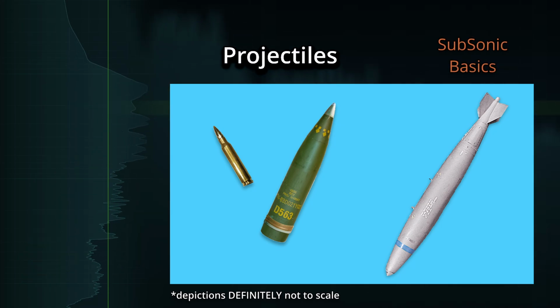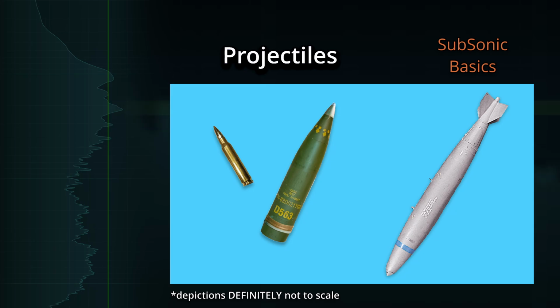We'll start by looking at subsonic projectiles, meaning projectiles that move slower than the speed of sound. I guess almost everyone has heard the typical bullet whoosh or whizz in movies.